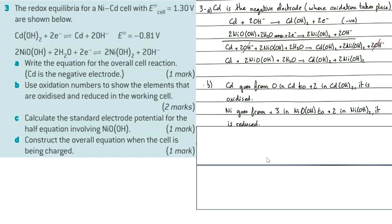B. Use oxidation numbers to show the elements that are oxidized and reduced in the working cell. So cadmium at the start goes from 0 to plus 2 in Cd(OH)2. Remember, each OH is minus 1, so Cd has to be plus 2. Therefore, cadmium is oxidized. Nickel goes from plus 3 in NiO(OH) to plus 2 in Ni(OH)2, so it's reduced. Remember, in NiO(OH), the oxygen is minus 2, the OH is minus 1, the Ni therefore has to be plus 3.